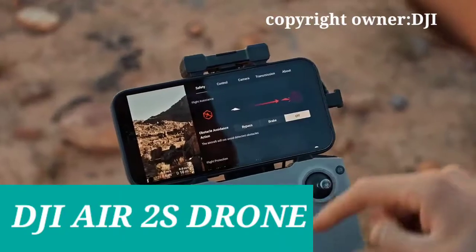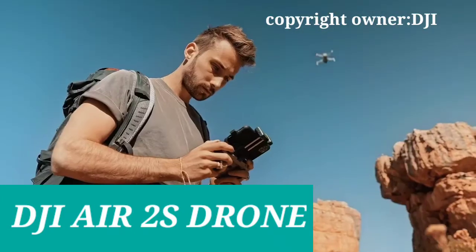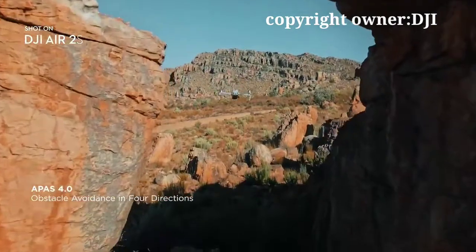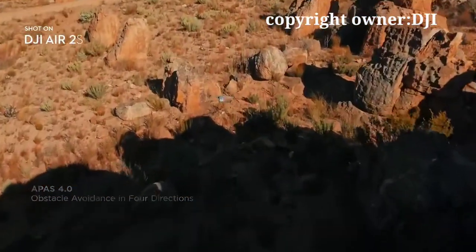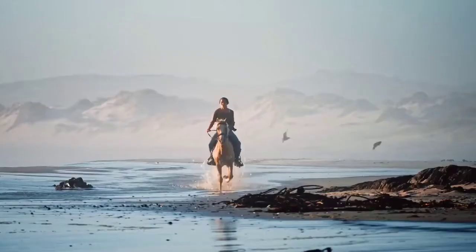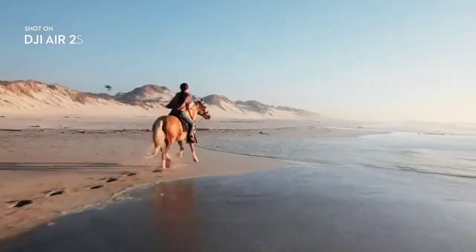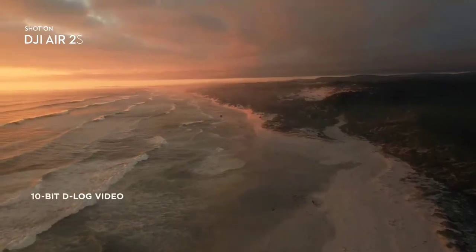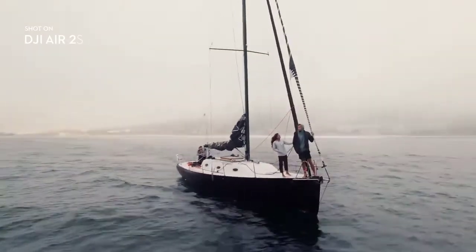Number 2. DJI Air 2's Photography Drone. Take your image and video content to new heights with the DJI Air 2's Photography Drone. This gadget comes with a 1-inch CMOS sensor, which is double that of the Mavic Air 2. This specification, combined with large 2.4 mm pixels, makes this drone capable of capturing every detail of a subject.